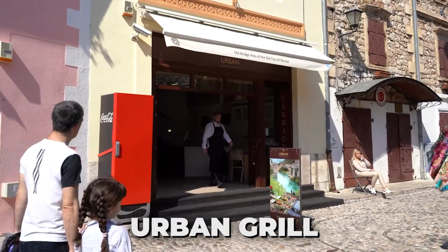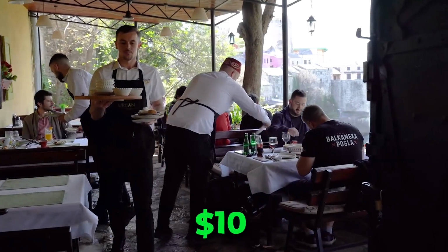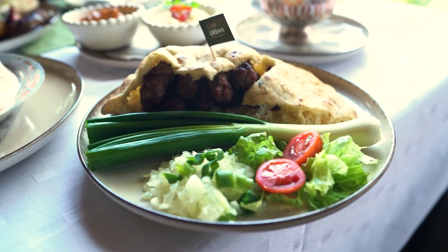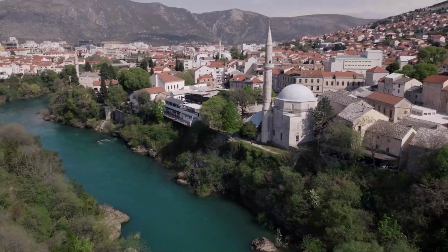Dinner's back in Mostar at Urban Grill. Platters of grilled chicken, lamb, and peppers for under $10 come with warm bread and ajvar, a roasted red pepper spread. The riverside setting and hometown crowd make it a standout.